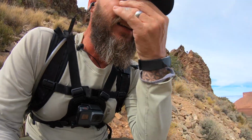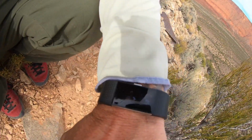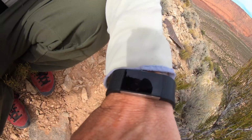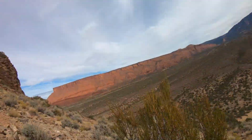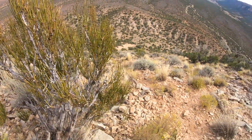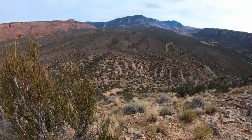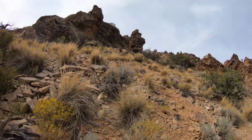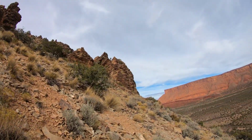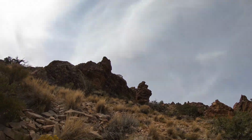Okay, so that was the equivalent, I'd gone up 4 flights of stairs before I left. I'm at 68 flights of stairs. It's steep. Not very much further to go. Pretty confident I'm gonna make it. We'll see.